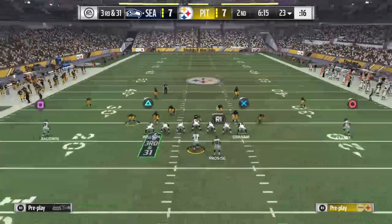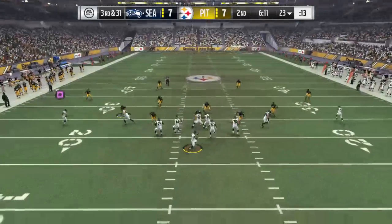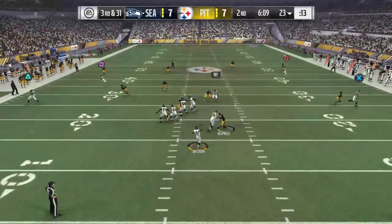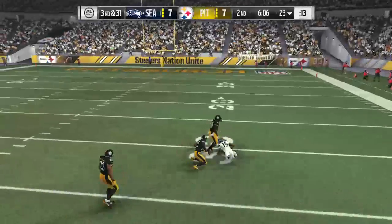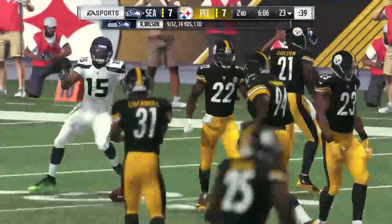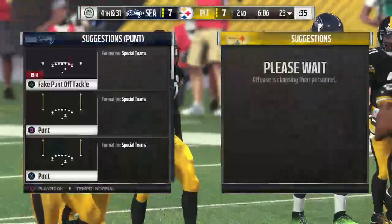And some changes here as the D-line separates some. Third and long, it's Wilson. He's going to sling this deep downfield. And he bats it away, and it falls down incomplete. He was trying to get it to Jermaine Kearse, and it's fourth down.